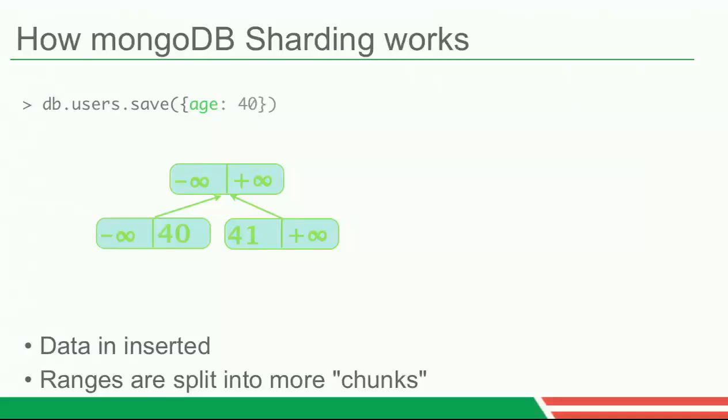So this is the people who are less than 40 and greater than 41 are in this chunk. Right, a chunk of data is by default 64 megs worth of data. You can change it up and down if you need to. But this is a chunk. Multiple documents live in this chunk.